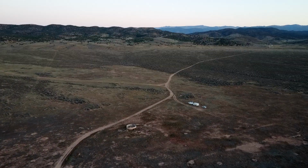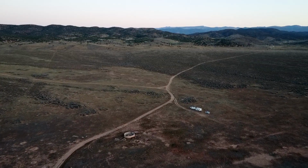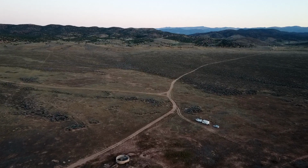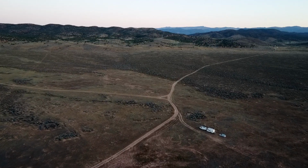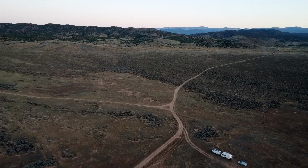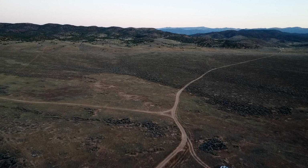So we were camped in Utah here. I guess you'd call it southwest Utah, not too far from Parowan Gap, where there's some really cool petroglyphs. You may have seen our video about that already. If not, it's worth checking out. I think they're a pretty cool historical site.